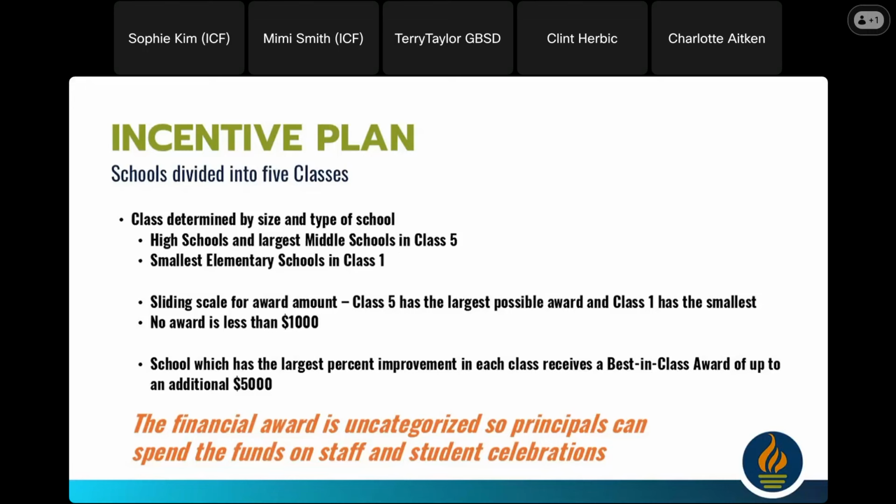What we also then took a look at is in each of those classes, we give a special award of an additional $5,000 to whichever school does its best in that class. Whoever has the largest percent improvement in that class gets a bonus of another $5,000. So let's say you're a high school or middle school in that class 5A, the biggest class, and you beat your target from the year before and you show more improvement than any other school in your class, you're going to get $8,400 as a bonus at the end of the year.